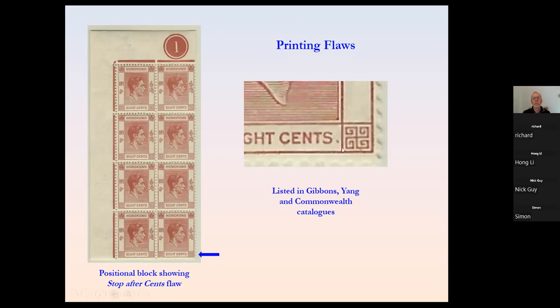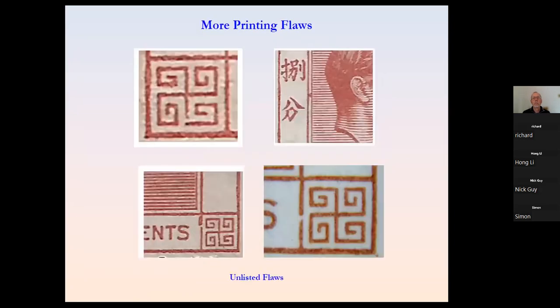It's the stop after cents at the S of cents. Very distinctive, very easy to spot. And I was really lucky to get a positional mint block with that. A few more flaws for this stamp are recorded in Halewood and Ancherl's book, but many more have been discovered by members of the Hong Kong Study Circle, but they remain undocumented.